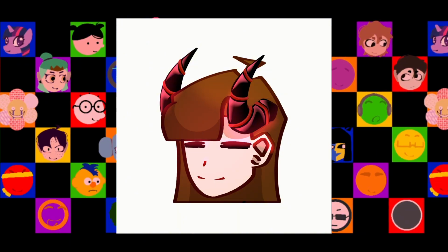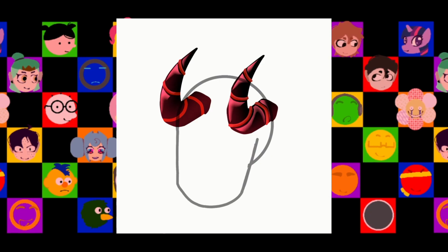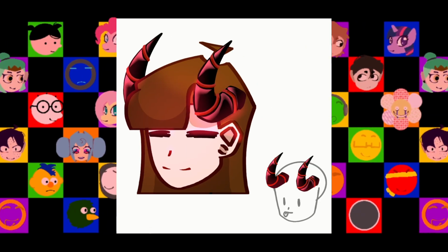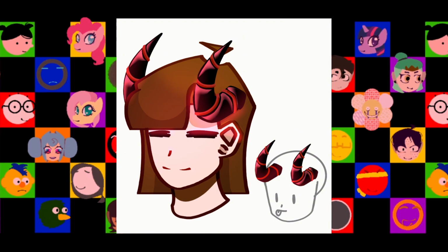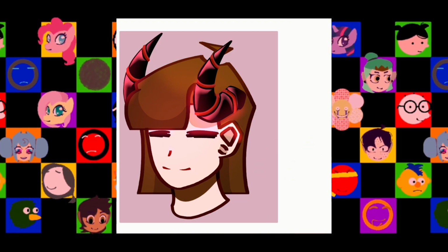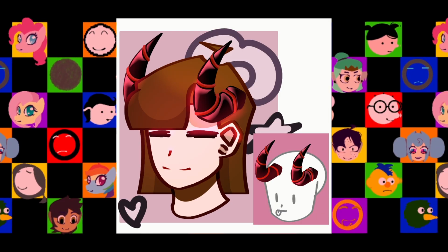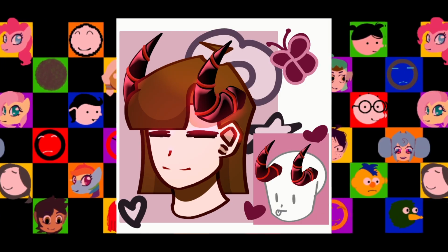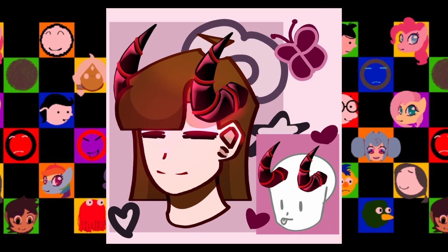I don't really have much to say about this otherwise, but I think it ended up really cute, and I added a background to it. I kind of liked how that turned out. I like the color palette, and I put the horns without me in the corner, so you could see what they actually look like fully. That's kind of it for this one though.